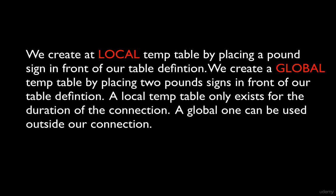A local temp table only exists for the duration of the connection. A global one can be used outside of our connection. In our first two sentences, we are defining what they are, right? We're telling the interviewer, hey, this is a local temp table, this is a global temp table. This is how we create it, right? What's the difference between the two? One exists for the duration of the connection, one can be used outside the connection, right? This is a very simple definition, it's very effective, and gives the interviewer more than they need.